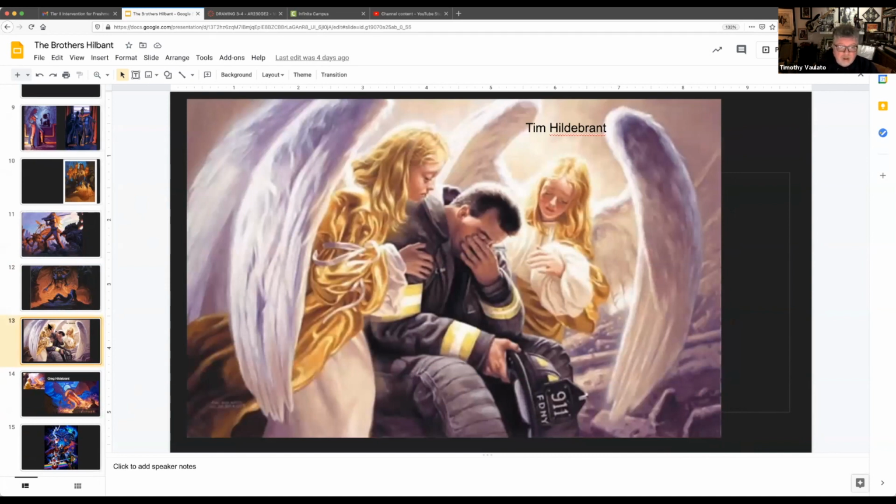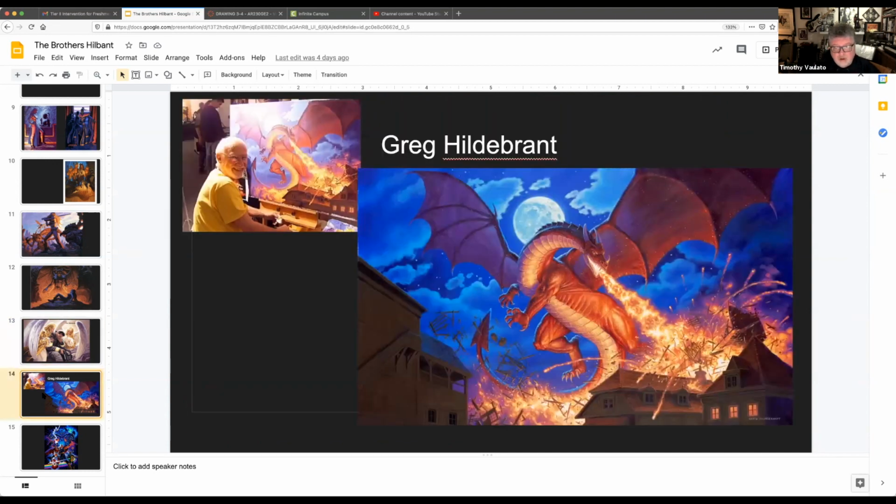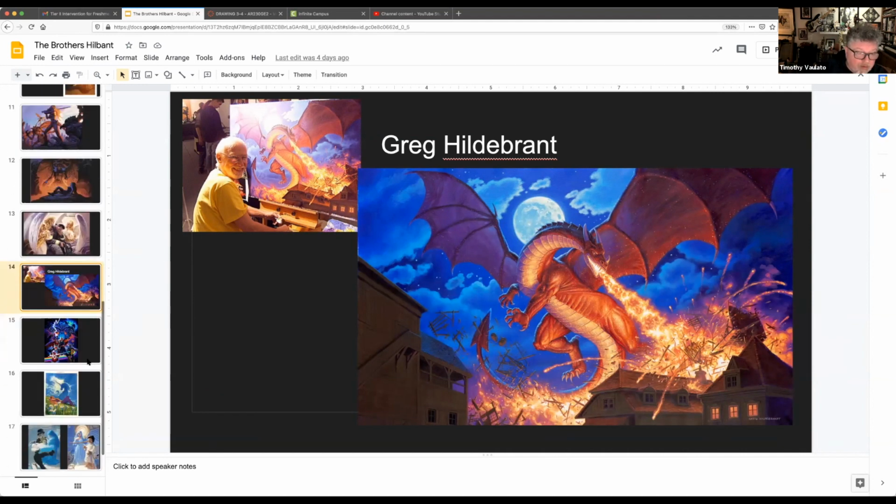This is a Tim Hildebrandt one, a little more subtle. Same thing, dark colors with just white placed in very specific areas. All right. So that's one of Tim's. This is one of Greg's. Greg tended to, when he would paint his own stuff, use even brighter colors. Even though a lot of those buildings are very dark, this wing is purple. Kind of got some dark reds in it. It gets orangey and brighter red as the flame comes out as the light source. So the light source has to depict what's going on in the picture.